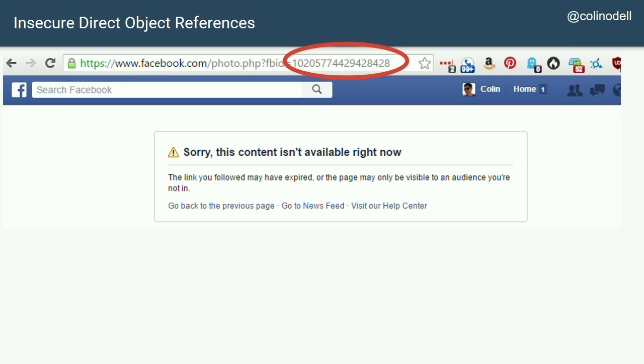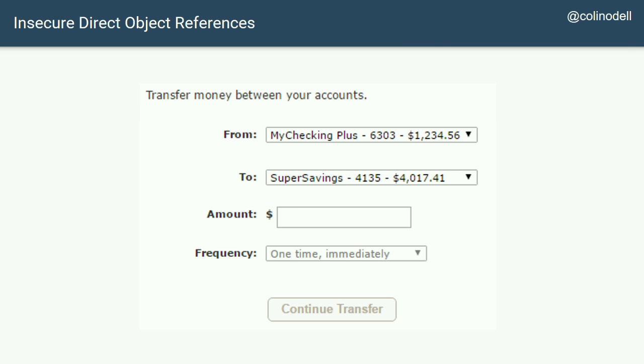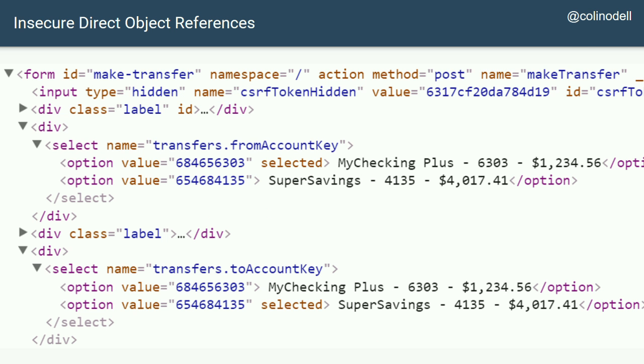Viewing other people's photos, yeah, that's kind of bad, but it could be worse. Because we're not just talking about IDs that appear in URLs. What about IDs that appear in forms? What if you had a banking system? What if your local bank had the ability to transfer funds between accounts? And if you looked at the HTML behind the scenes here, you'd see that each account has a unique ID.